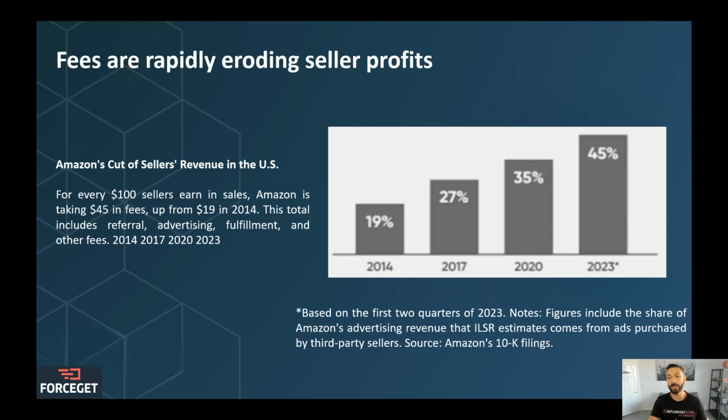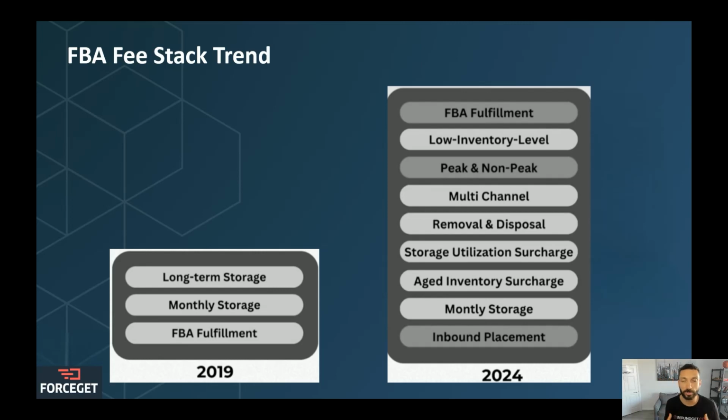In today's world, what you need to do is start optimizing your fees and inventory levels. It's very important to track your international shipments and make sure that you have buffer stock and a 3PL in the local country. In 2024, one of the biggest changes is that Amazon included a low inventory level fee. They also increased the aged inventory surcharge a lot. Another really big one is the inbound placement fee, which I will explain shortly. Pretty much all the fees increased a lot, but more importantly, Amazon added a lot of new fees that didn't exist in the past.